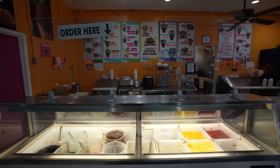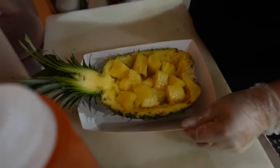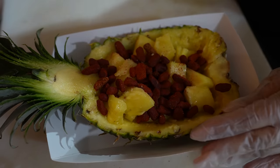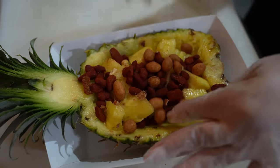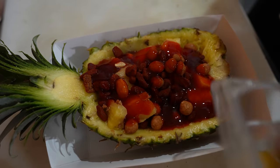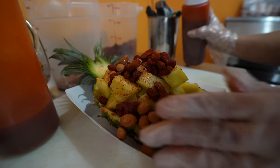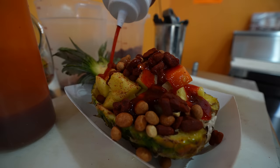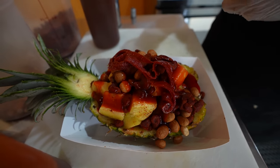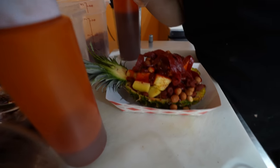La piña, piña loca. So a crazy, crazy pineapple. Yes. Okay, and it's served within an entire pineapple. So this is the tamarind goes in. Ponemos un poquito cacahuate. Is there peanuts? Yes. Le ponemos chamoy. Chamoy. More chamoy. Wow, ¿qué es eso? Es el dulce de tamarindo. Oh, okay, like tamarind fruit leather, I think. Tamarindo también. Sí.